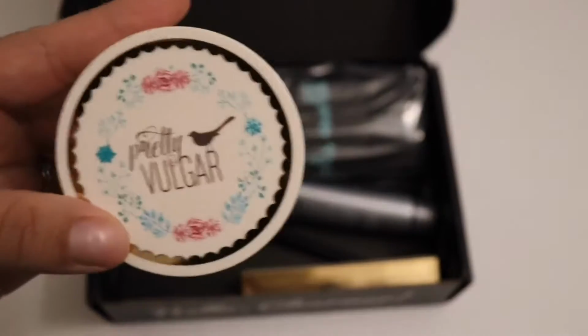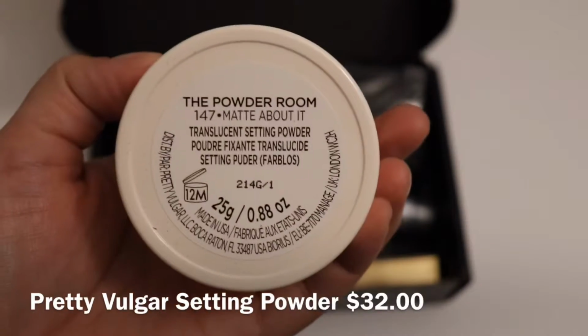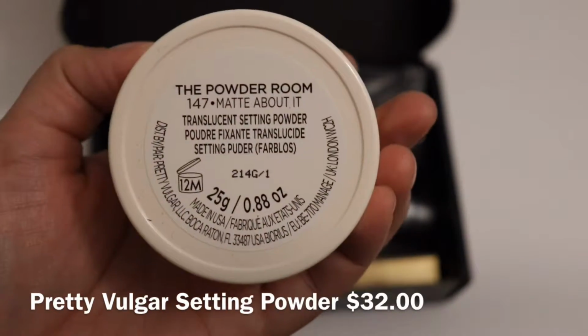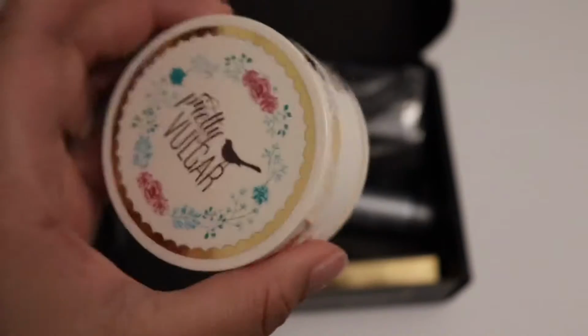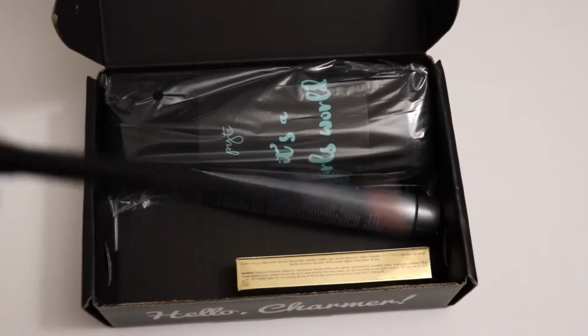So we have Pretty Vulgar, and this is the Powder Room Matte About It. It's a translucent setting powder. Okay, I do have oily skin, so that should work.